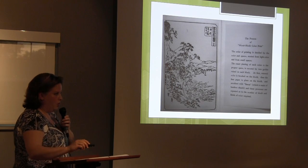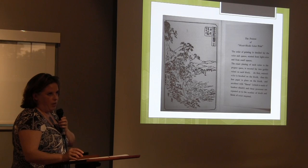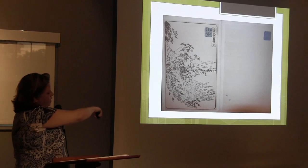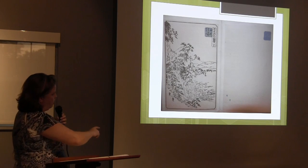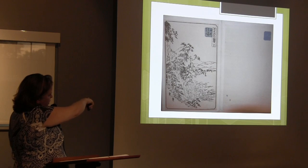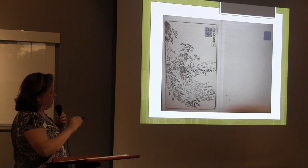So each time you do a new color, see, this is the key block. It's just black and white from the line drawing. And you see on the right, the buildup, that kind of reddish color is not true. It's my inability to be a photographer. But you see the blue of that square and the two little figures, they're blue. That's a separate block.